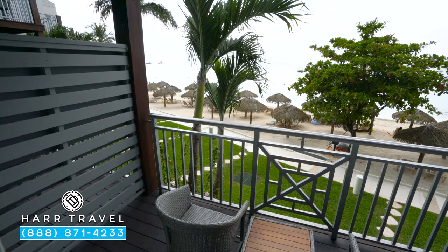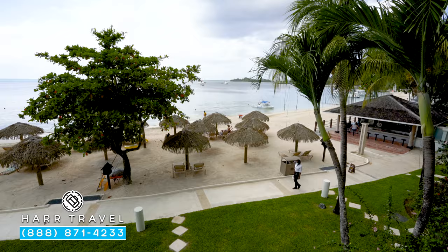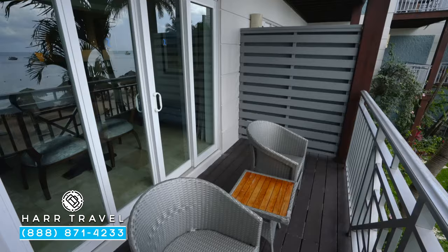We're just out on the patio now. You've got two chairs and a table. Perfect place for a nice cup of coffee in the morning, a cocktail or a glass of wine in the evening. You're also gonna have your drying rack over there in the corner. Sometimes I like to leave those doors open. You can get that breeze coming right off of the ocean.